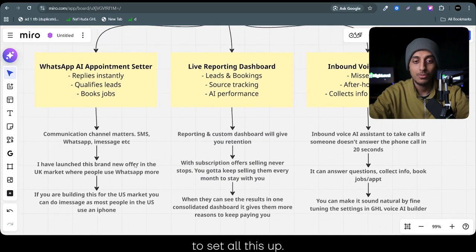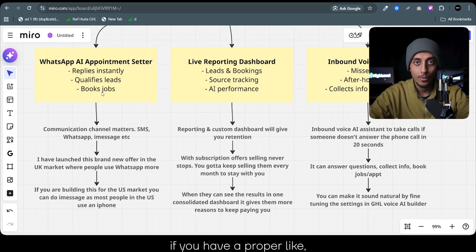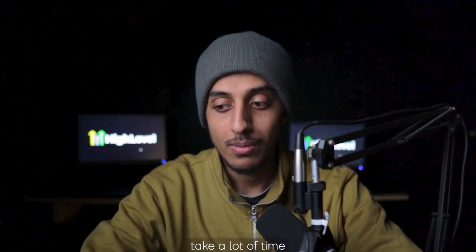It doesn't take a lot of time to set all this up. If you're going for a specific niche, let's say cleaning businesses, dentists, or service-based businesses like HVAC, solar, or roofing, whatever business you go for, it can be any service-based business where they are selling something through an appointment or a phone call. It can be insurance brokers as well. I have worked with them too. It doesn't matter which niche. You can build a system like this and sell it to different businesses in the same niche. It will be a lot easier for you, so it really doesn't take a lot of time to set up.